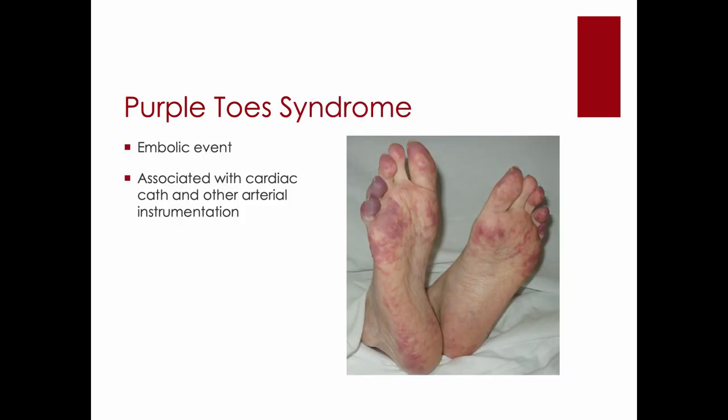doesn't disappear on us. Another thing we sometimes see is this purple toe syndrome. This is a function of embolic events. Cardiac catheterization or interventional radiology procedures where a piece of cholesterol may fly off and go downstream. And here you can see multiple emboli that have gone off and caused these purple toes and this other discoloration to occur.